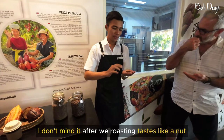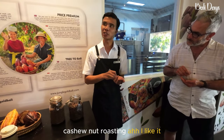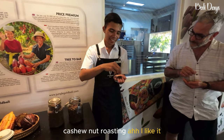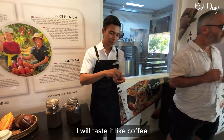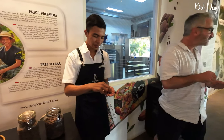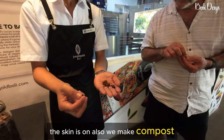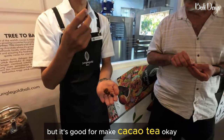After we roast, it tastes like a nut. Like the cashew nut. Cashew nut roasting. I like it. I have a little bit like coffee. This one is the skin after we roast. And this skin we also make compost, but it's good for making cacao tea. Okay.